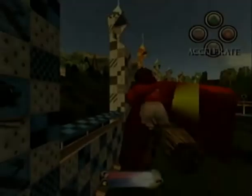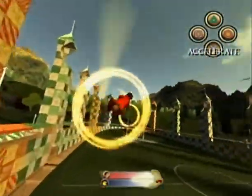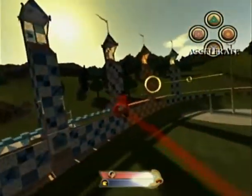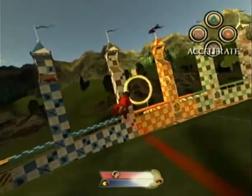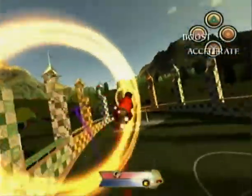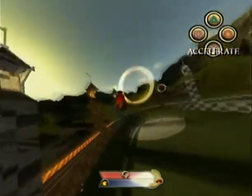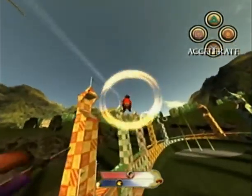Alright, so now we're doing practice against another Seeker. But it's Hufflepuff, so it should be incredibly easy. It should be easier than training against nobody if it's against Hufflepuff. I mean, I haven't even seen their Seeker yet. Okay, there he is. It's a lot harder to go through all the rings when you're boosting.